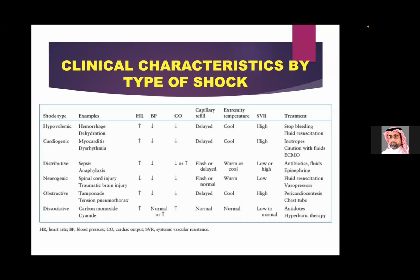Distributive shock depends. Sometimes it's warm or cold shock. If it's warm shock, the cardiac output will be increased. If it's cold shock, it will be decreased. Blood pressure also decreases and the heart rate increases. Capillary filling time is flushed with warm shock or delayed with cold shock. The extremity temperature may be warm or cold. Systemic vascular resistance may also change, low with warm shock or high with cold shock. Depending on this, you can start your treatment for this patient.